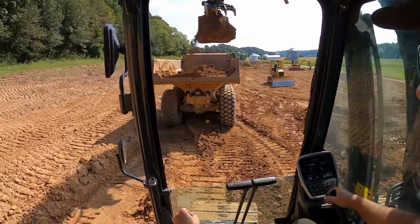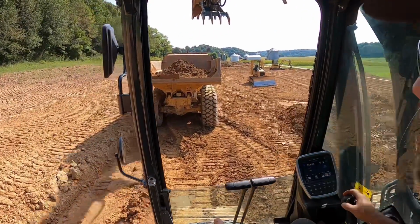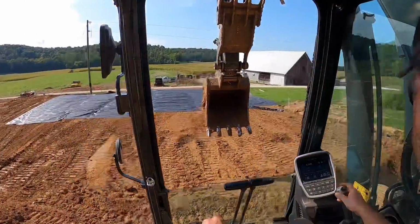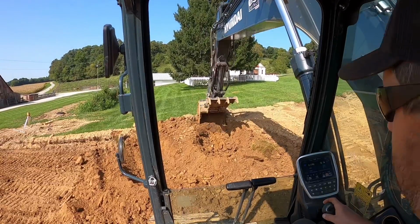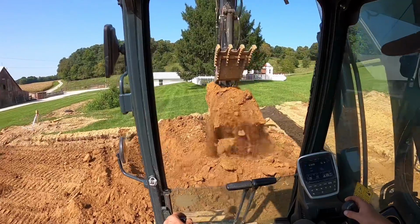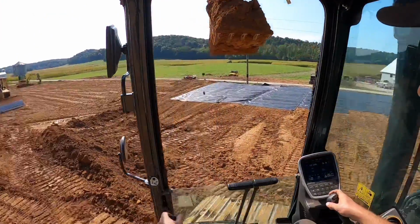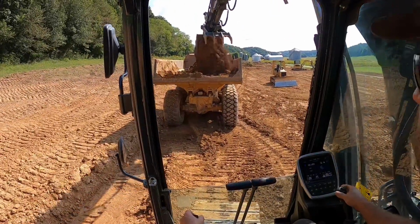I've talked to Hyundai a little bit, gave them a few suggestions. If they could tweak this thing just a little bit, it would be super nice. Situations like this right here, it is definitely still handy. No doubt about that at all. Almost parked the truck too far away.